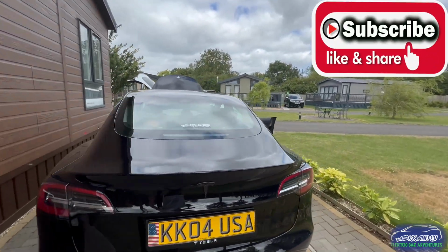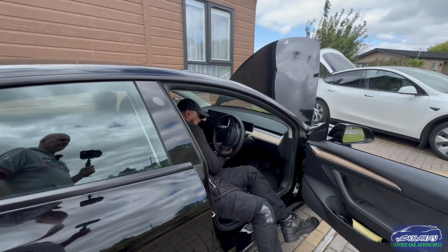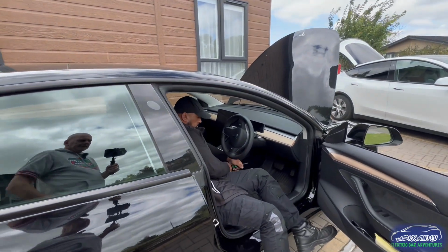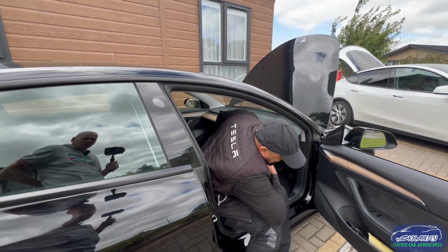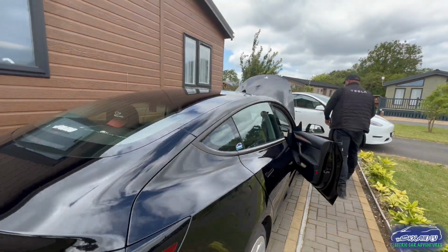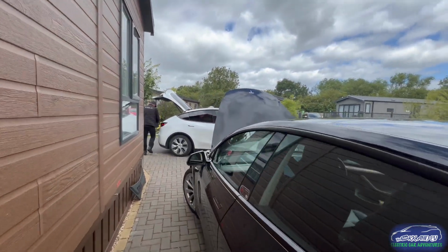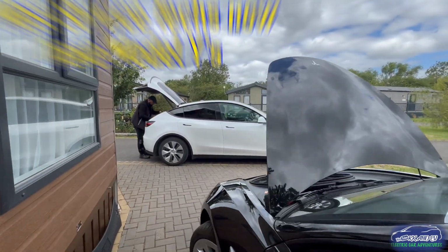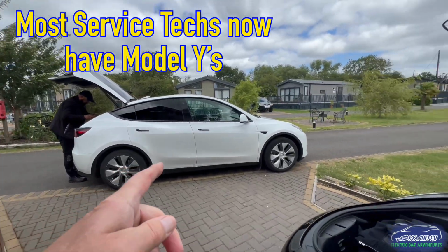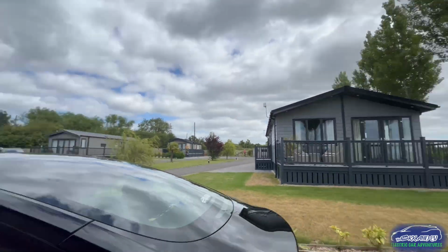Okay. Back to the Model 3. This fine gentleman here called Ibra has come out from Tesla to do the job. Perfectly on time as normal. In fact, he's a bit early. I'll give him his due. And last time I had a guy from Tesla service, they came out in a Model S. This time it's a Model Y. But at least he's coming out in a Tesla. So that's got to be good.